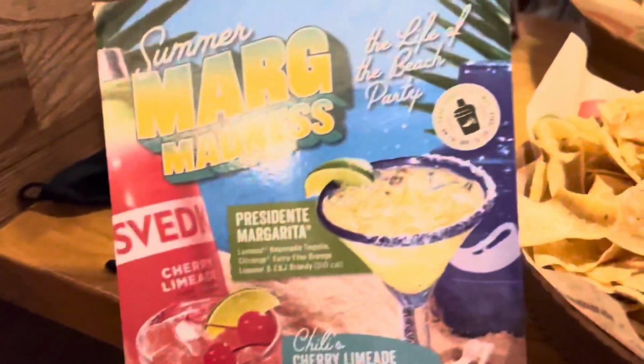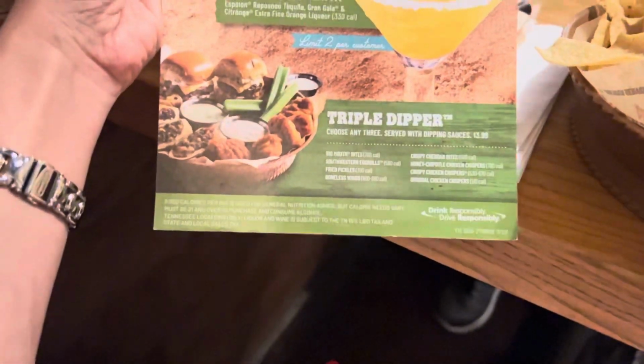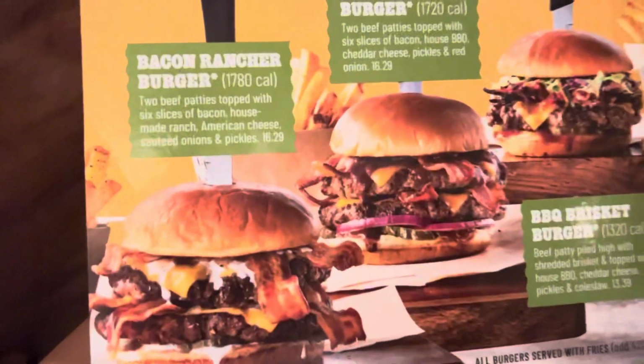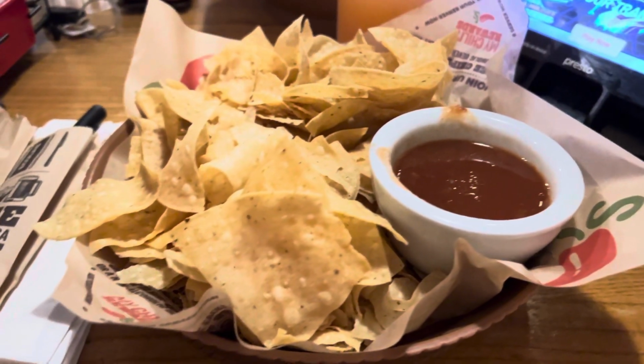So they have really nice cocktails. We used to take them before, but no price. Okay, no price. Oh, burgers, nice. So you see the burgers are like $16. Look, looks really nice. Okay, I'm gonna start eating it. So I think I'm gonna take the main course home.